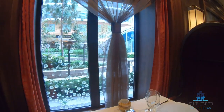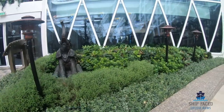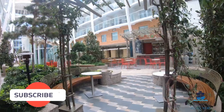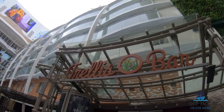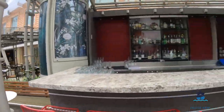In between these restaurants is the exit/entrance of the Rise and Tide bar, so it takes you from deck 5, the promenade, to deck 8, Central Park. Moving through the trellises of Central Park, you will find the Trellis Bar. This was the bar in Central Park and it was open quite late. They would normally have live music in Central Park in the evening, so this bar was quite busy sometimes.